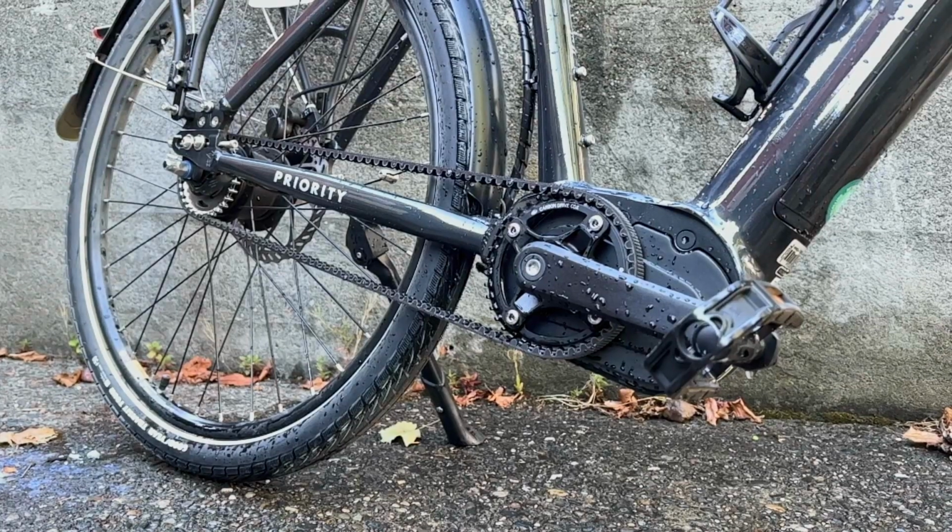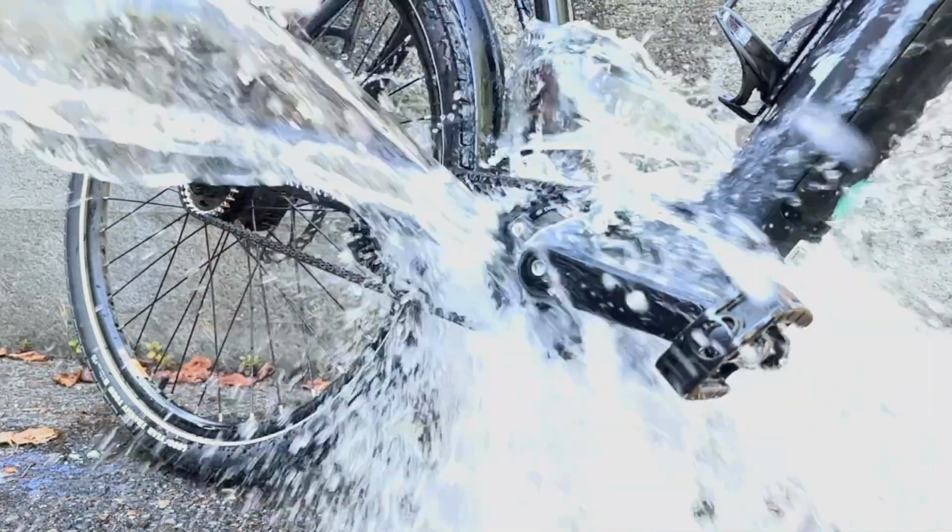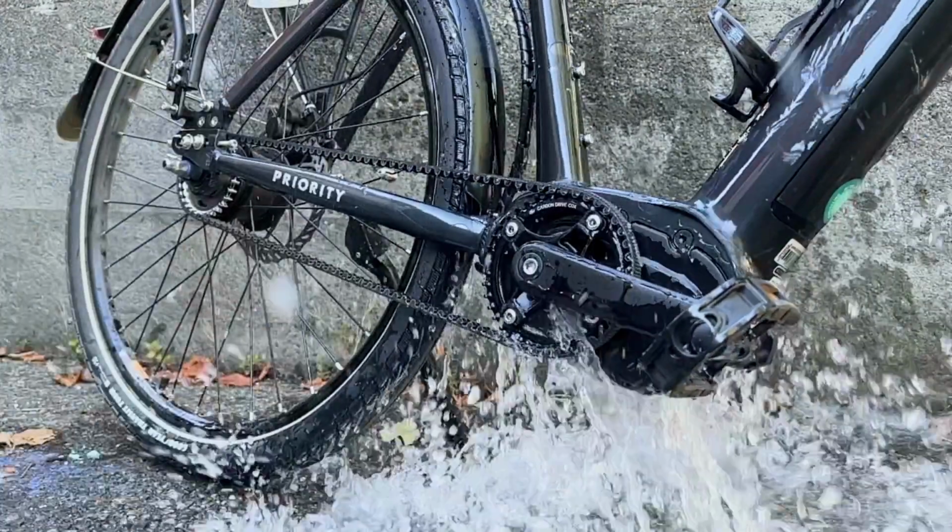Belt drives are known for their longevity, maintenance-free operation, and also super smooth pedaling experience. And Gates Carbon Drive makes, hands down, the nicest belt drives on the market. So Priority has opted for a super high quality belt drive on this e-bike. As someone who lives in the Pacific Northwest and often rides in the rain, I love how the belt drive handles the rain and wet city grip.